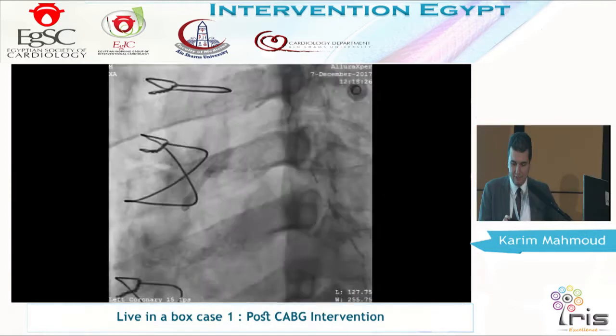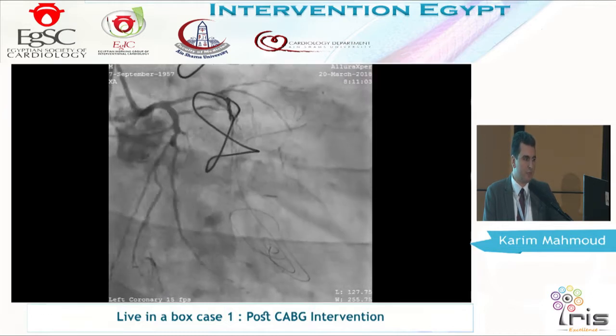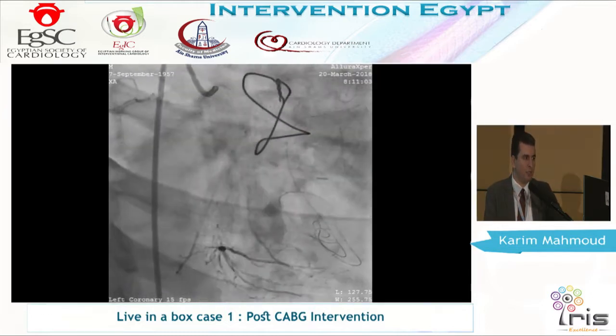So if we have time, we will shortly discuss this case. He is a 59-year-old male, hypertensive, not diabetic. He had CABG in 2007 with a LIMA to LAD and a saphenous vein graft to the diagonal branch. He complained of typical angina and presented in March 2018. His ejection fraction was 50%, and this was his coronary angiography.